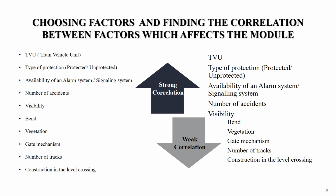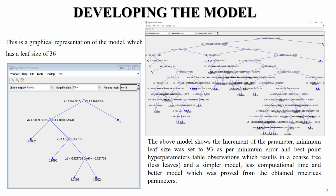From these factors, visibility, number of accidents, train vehicle unit, bend, availability of a signaling system, availability of an alarm system, and protection method have a strong correlation with the response variable. Hence, these variables have been chosen as predictor variables for the algorithm. This algorithm is developed using a regression tree model. This is a graphical representation of the model, which has a leaf size of 36.